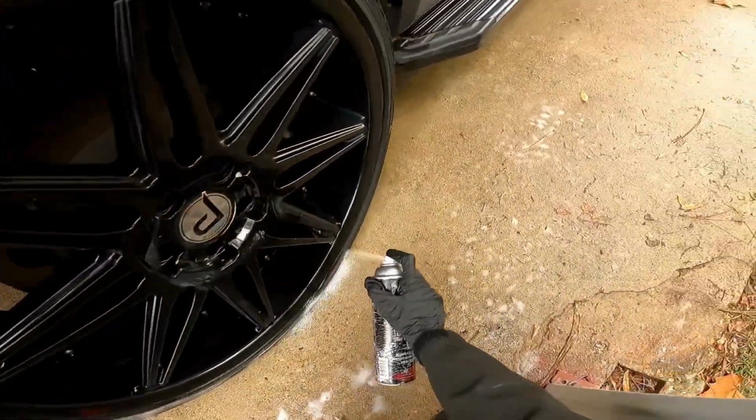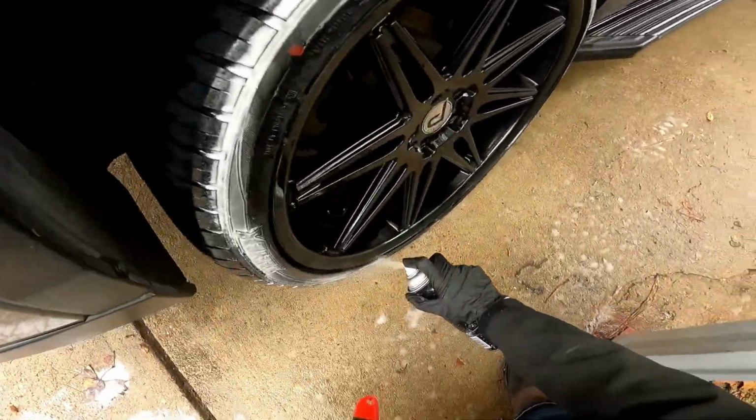Now I will apply Chemical Guys Tire Shine to the tires and brush it in with my fine bristled wheel brush.